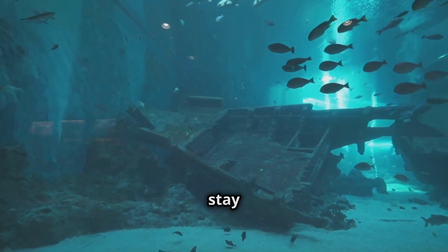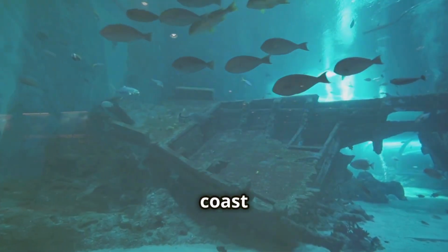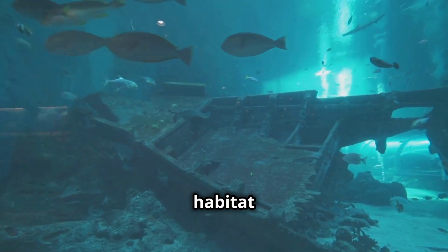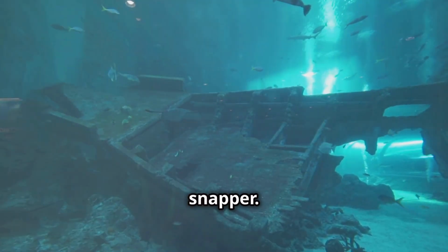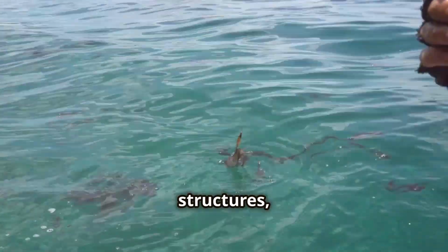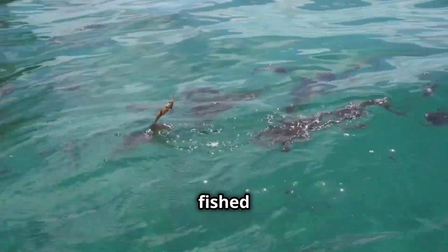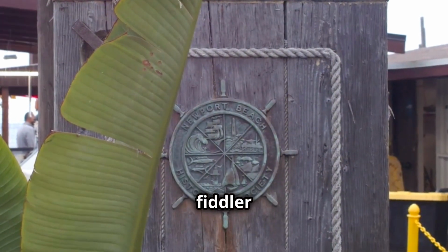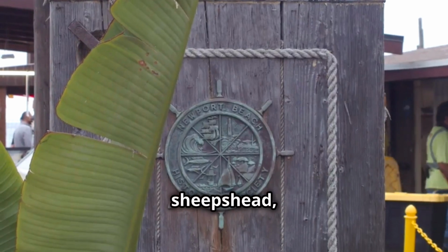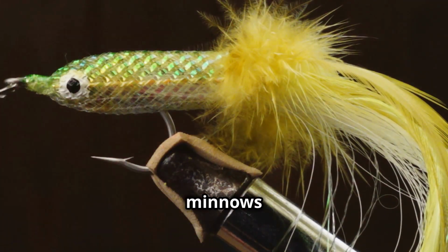For those looking to stay closer to shore, the artificial reefs off Alabama's coast provide excellent habitat for species like sheepshead, flounder, and mangrove snapper. These structures, many of which are within sight of land, can be fished with light to medium tackle. Live shrimp or fiddler crabs are top baits for sheepshead, while soft plastic jigs or live bull minnows are deadly on flounder.